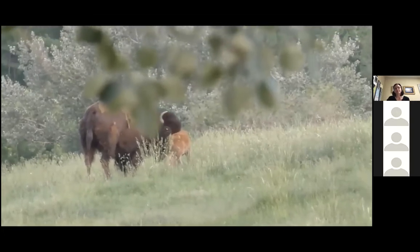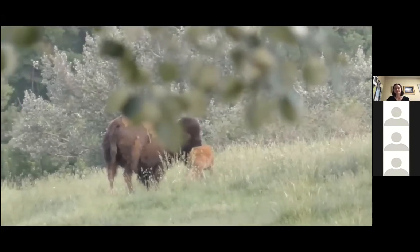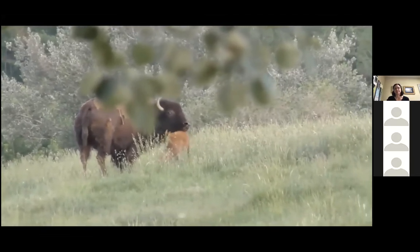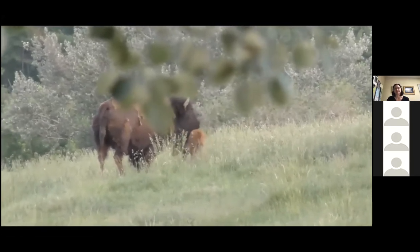Spring is a great time to view the newborn bison and elk. Remember, these animals are for viewing only. Please do not feed them.